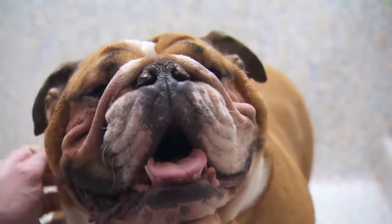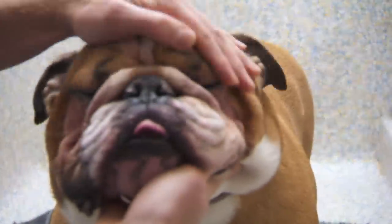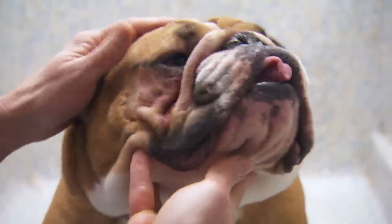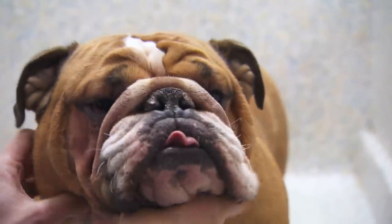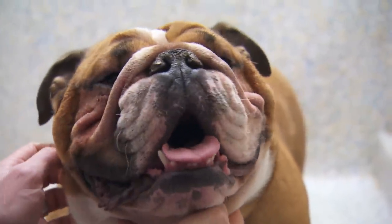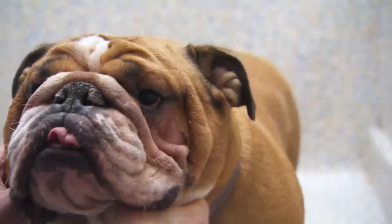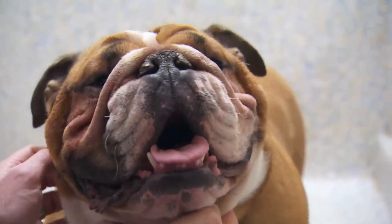That's good, isn't it? Hey, look at that. Back in Richmond, a much brighter-eyed Barclay is also ready to go home. His eyes are going to feel so much better, aren't they? Yes, they are. Owners Pam and Darren have arrived and are curious about how their big boy will look after surgery. The longer we've had him, he's become more and more part of the family. So just can't imagine life without him at all now. So I can't wait to see him.